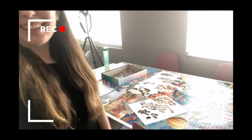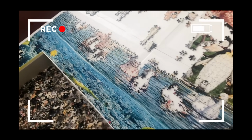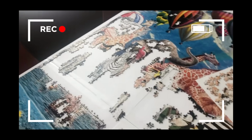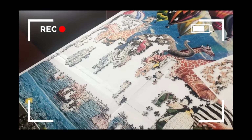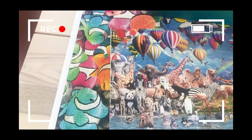All right, it is 11:30. You can sort of see my progress there. It's coming along really well. I'm pretty sure I'm going to finish it this afternoon. So you can see that I got all of the water finished. I just have these spots here of the actual animals that are sitting in the water. And then I have this big section up here of this whole group of small animals.